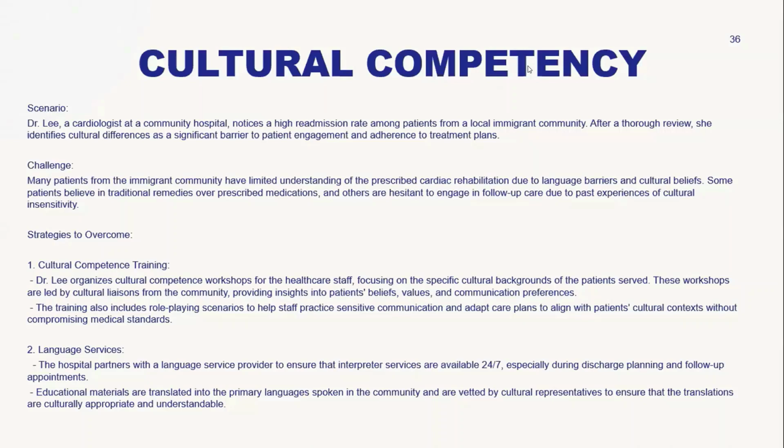And then the hospital also partners with a language service provider to make sure that professional medical interpretation services are available 24/7, especially when we're talking about discharge planning and the discharge instruction process and during follow-up appointments. Again, the educational materials are translated into the languages spoken by the community. They are reviewed by community representatives to make sure that the translations are culturally appropriate and understandable. I love that.